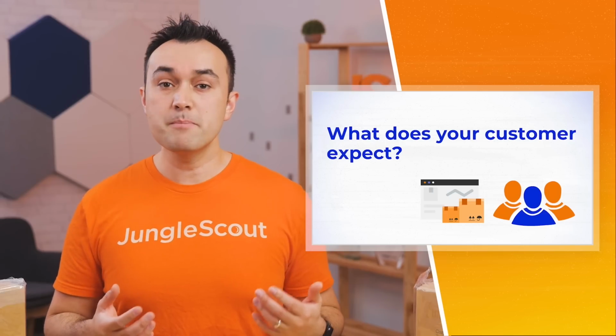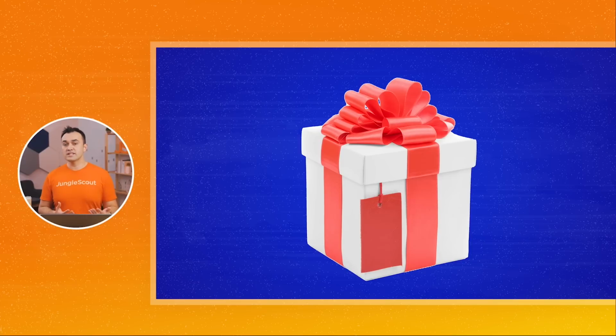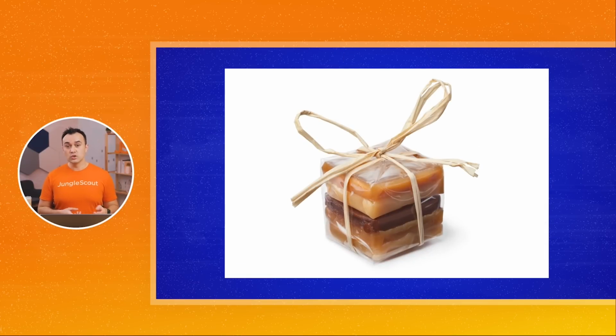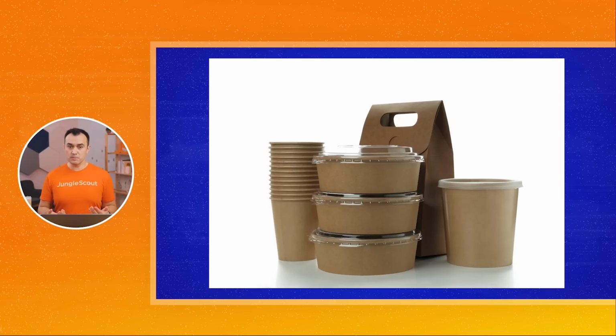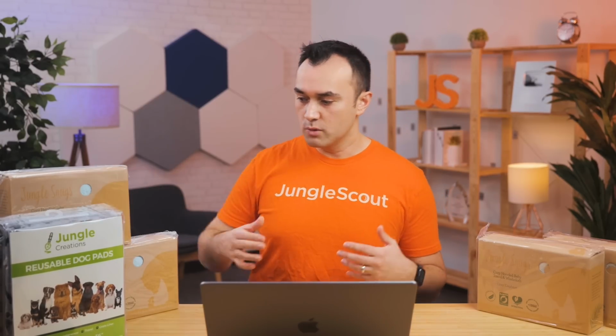This decision is going to be based on what you think your customer expects for your type of product. So for instance, if it's a gift item, you might want to offer fancier packaging. And then on the flip side, if it's just a disposable item, customers may not care how it's packaged. That's why I felt like the basic packaging for these washable pee pads was gonna be fine without customizing it and spending more money on the packaging.